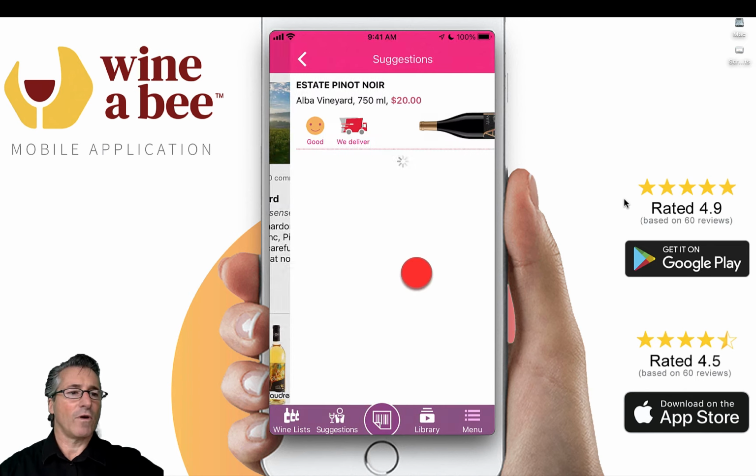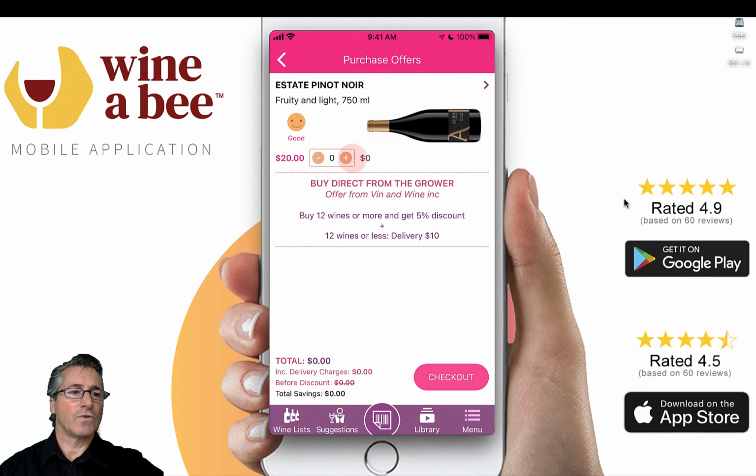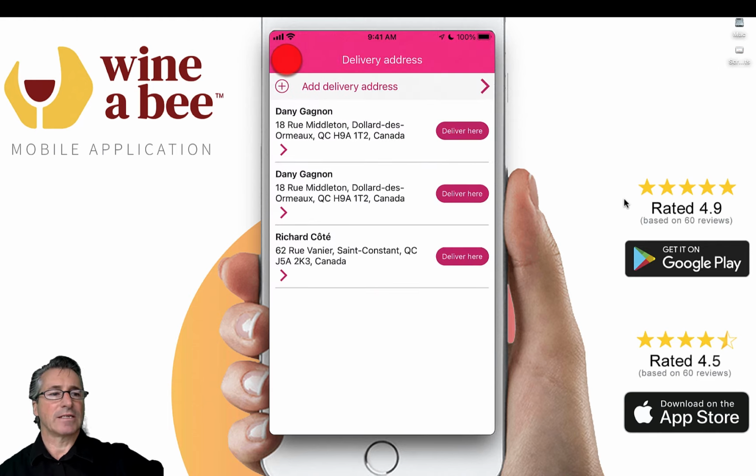If you click here for all the offers, now you can see I have a truck which is in front of my wine. All I have to do is click here and say, well, this is the amount I want. This is the discount that will appear here. I do checkout, delivery, and here's the payment for the wine. So it's that simple. As you could see, it's a no brainer to get it set up.